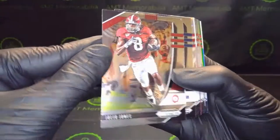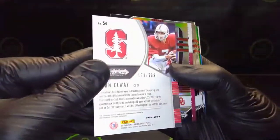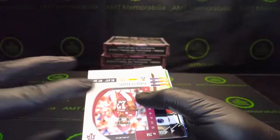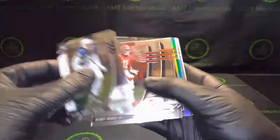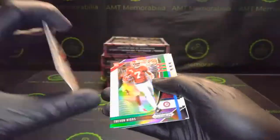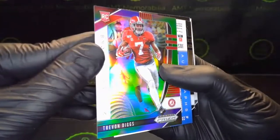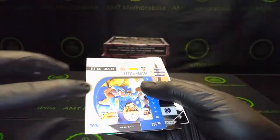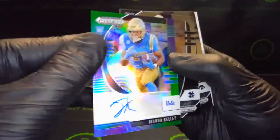Don't think that's gold. John Elway, 173 out of 299. CeeDee Lamb, silver. Kendrick Rogers, silver autograph. DK Metcalf, 128 out of 249. Trayvon Diggs, 38 out of 199. 29 out of 199, Joshua Kelly, autograph.